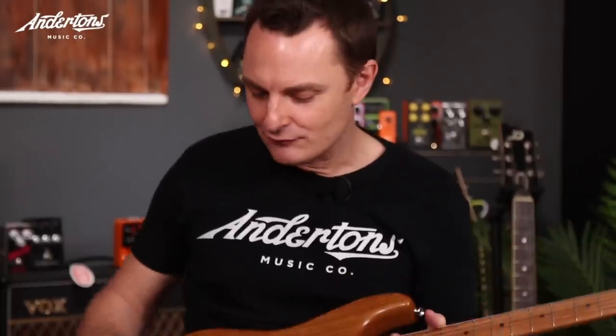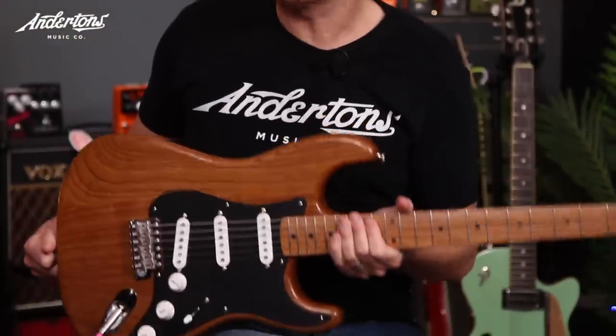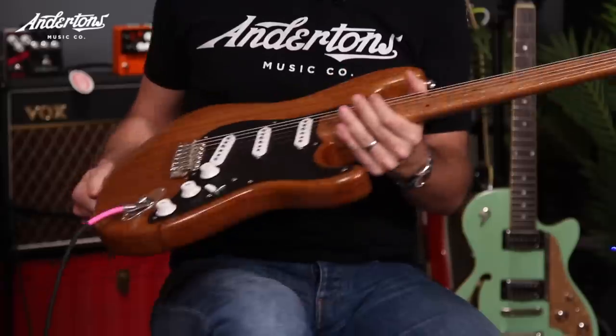Lastly, by no means last of all, FSRs. As I said before, there's always 10 or 20 different FSRs on the Andertons website if you want to go and have a look at them. But this is a roasted ash guitar. No, I never roasted ash before. I've roasted a turkey and the odd chicken, but I've never roasted ash before. But apparently this is what happens.